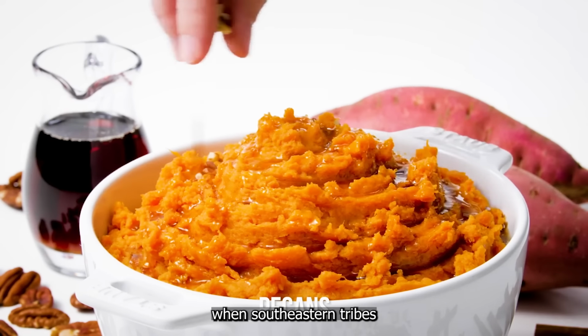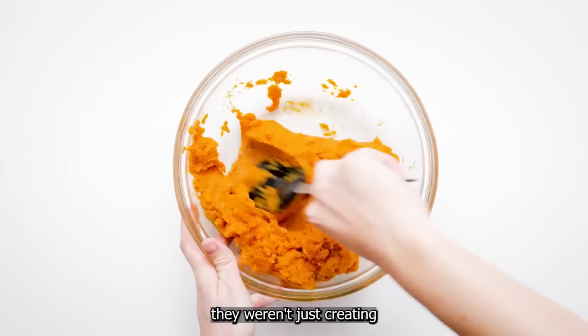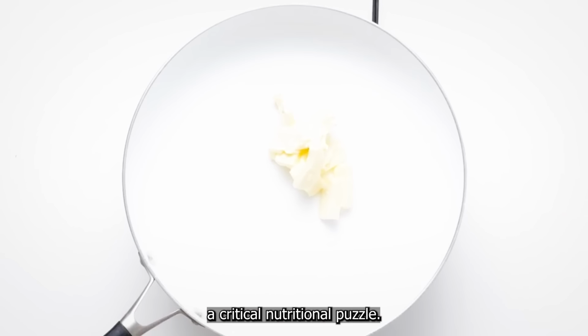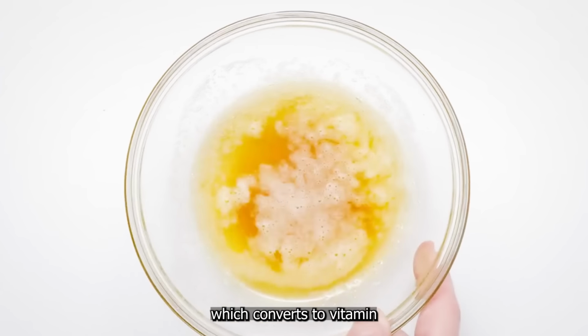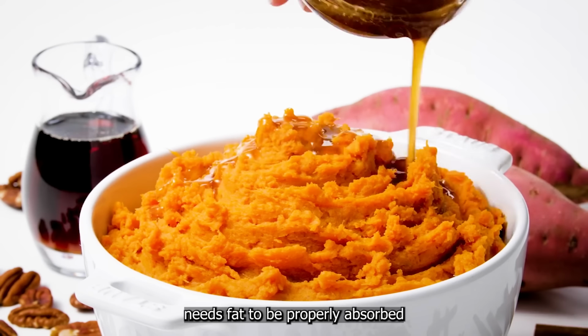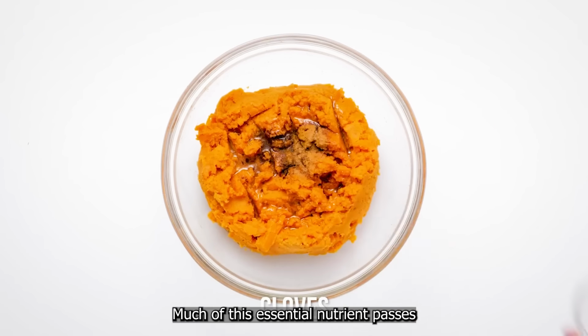When southeastern tribes combined rich orange sweet potatoes with maple, they weren't just creating a delicious dish, they were solving a critical nutritional puzzle. The beta-carotene in sweet potatoes, which converts to vitamin A in our bodies, needs fat to be properly absorbed. Without fat, much of this essential nutrient passes through your system unused.